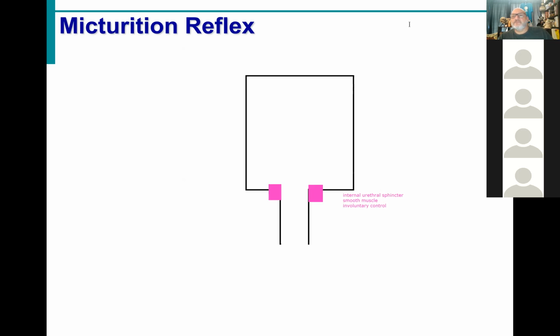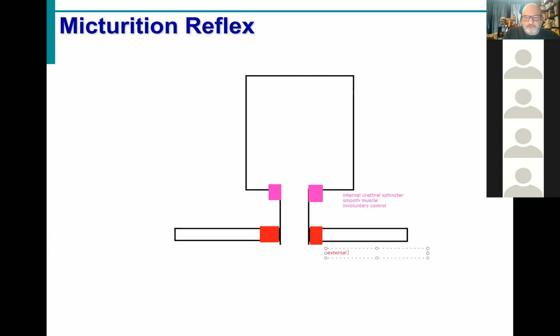And whether you're a boy or a girl, you have the levator ani muscle. And in that levator ani muscle, you have an enlargement around the urethra. That is the external urethral sphincter, which is made of skeletal muscle and provides voluntary control.